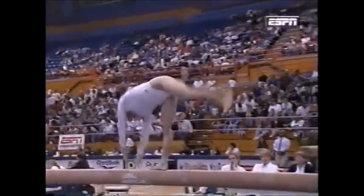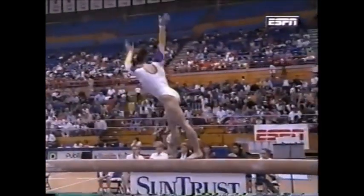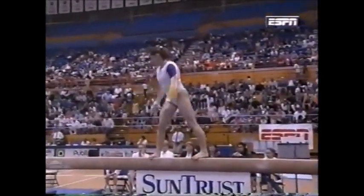Now, even though those bobbles seem to be something little, when you're in an all-around competition like this, it may mean a lot. No such thing as a little bobble when you're up there. You say, oh, you just had a little bobble, but that's a wobble. That's a wobble.